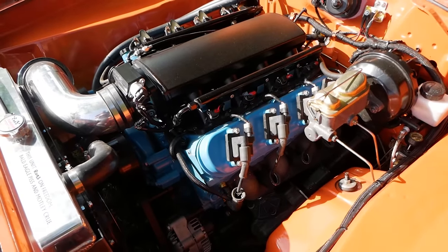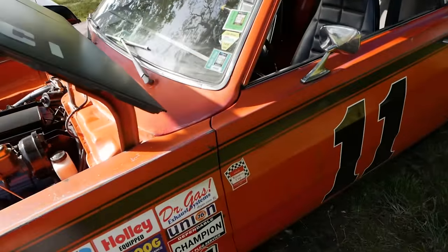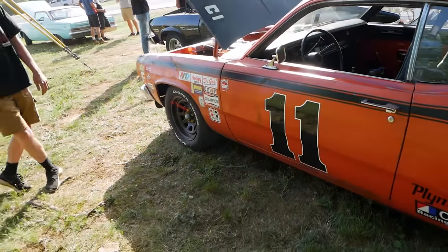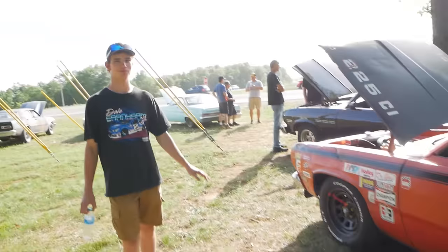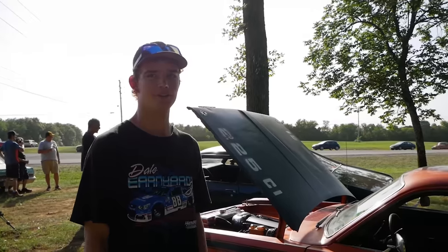An LS and a Mopar. This thing sounds nasty. It handles well, drives well. It is fun to watch go down the road. I love the livery on it. It's got a whole story behind it. I gotta hear it. What is it? Okay. I've seen it on Instagram for years, but I've never heard it.